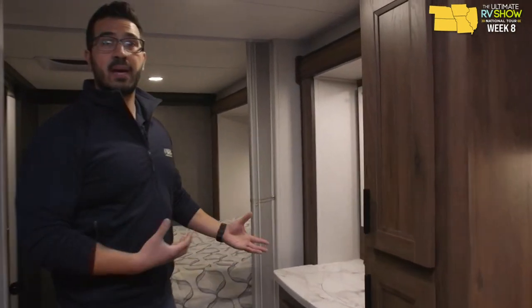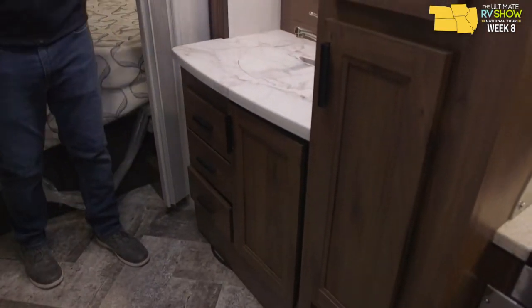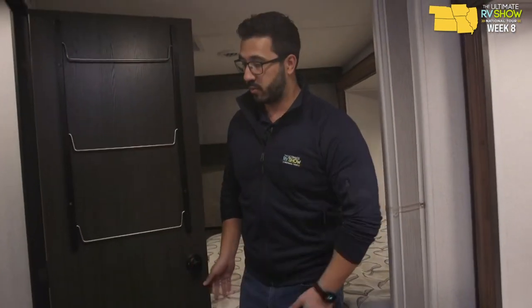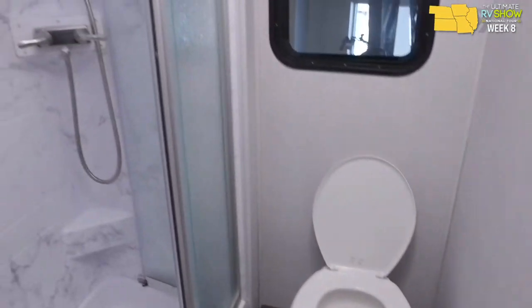This one does have a pass-through bathroom, and for some people, that is a make or break. Now, bear in mind, when I say pass-through bathroom, the only thing that you really are passing through is the sink, okay? Over to the side, they have the toilet and the shower. So if you need to use those, they'll be right here. You have your own little cubby hole, your own little place right there. So if you have to use the bathroom, it's not going to be disturbing anyone.